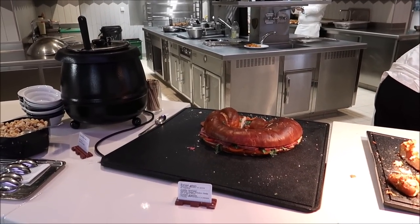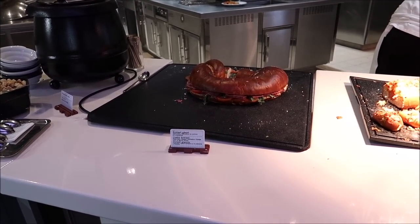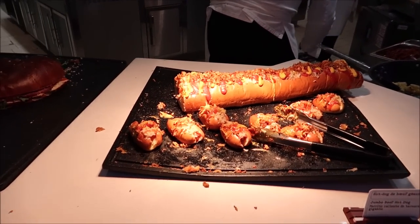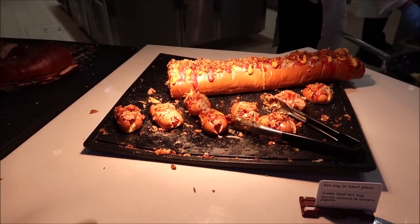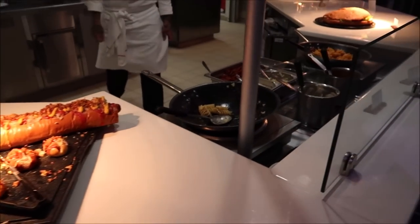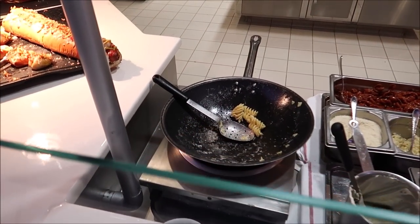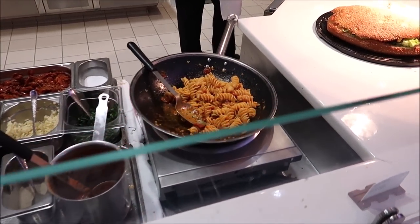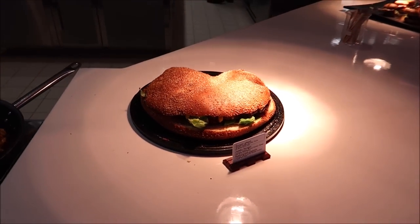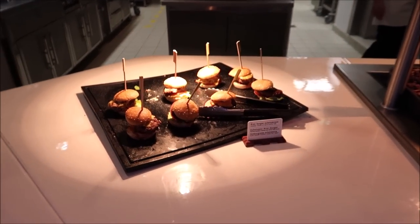I'm gonna give you guys the full rundown of the buffet. They have a gigantic pretzel sandwich with pastrami, a gigantic hot dog, and then also little tiny miniature hot dogs. So you can get a piece of the big one, or you can have some of the little ones. They have a little pasta section here, where they do different pastas. This one is a gorgonzola, and they use those gigantic noodles. This one is like regular marinara. Look at that. They have a gigantic burger. You can get a slice of the gigantic burger, or you can get a little mini burger.